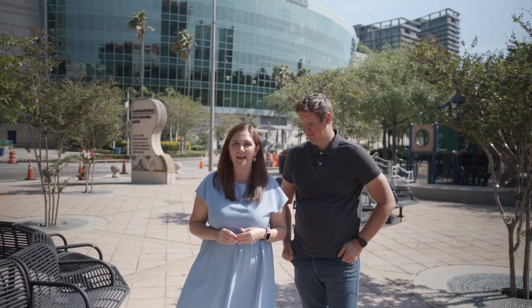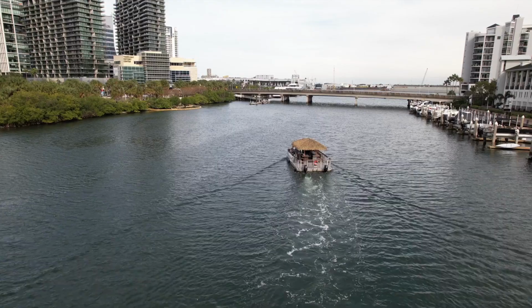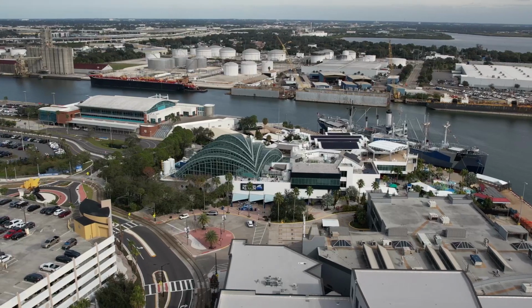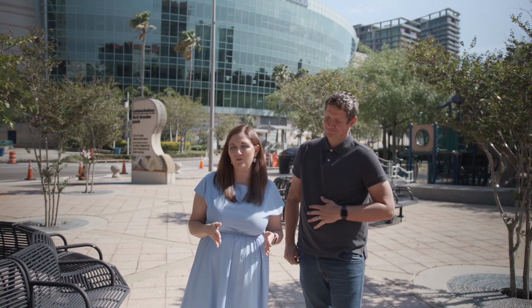What we love about downtown Tampa is there really is something for everyone, whether you're a boater, a sports fan, exercise enthusiast, if you like to watch Broadway style shows, or if you just want somewhere fun to take the kids, you can find all of that here in downtown Tampa. Plus, if you enjoy food, there are a ton of restaurants to choose from.